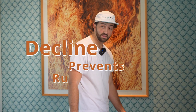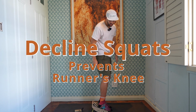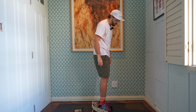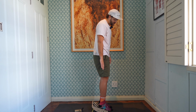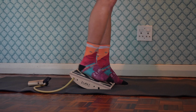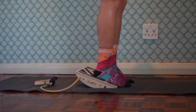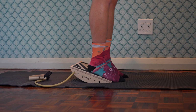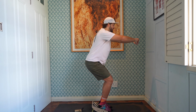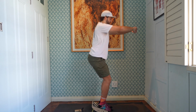What you want to do with runner's knee, proven time and time again, one of the best moves is decline squats. To do that on the board, you want to put the balls of your feet onto the floor and have your heels on the board, so you can get a nice fixed control position on the board. You don't want it to be on the rocker. You want it to be on its nice fixed flat side. And then if you want to start nice and easy, you can simply do decline squats, which is going down and up.